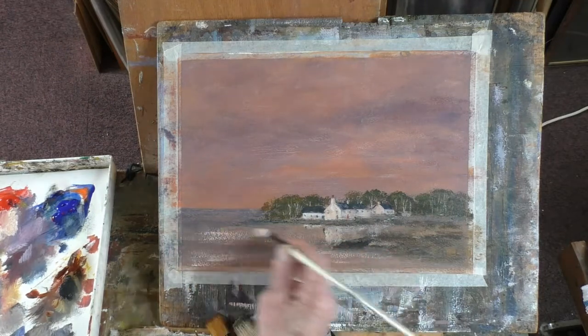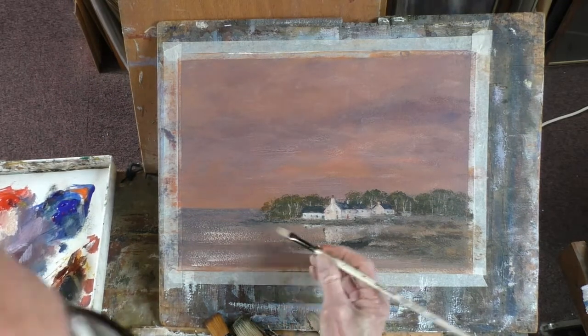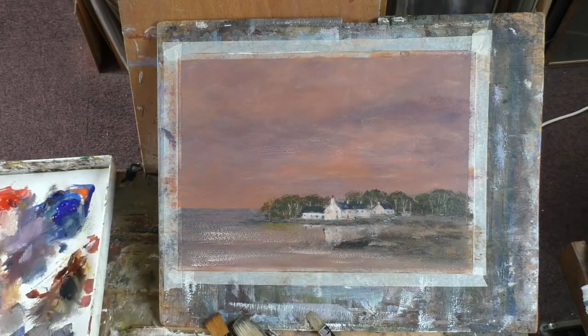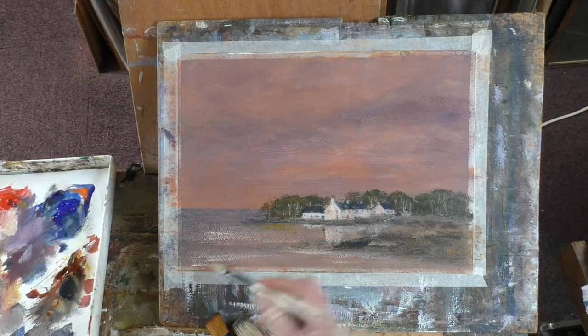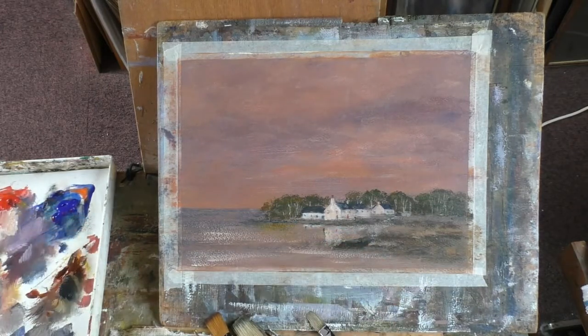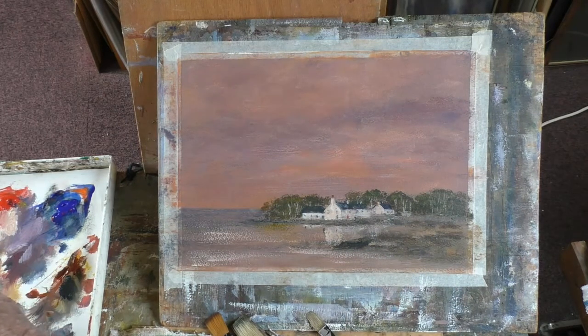Calm water. And we'll get a little bit of that greeny stuff in as well. We'll have a bit of a sandy colour there.